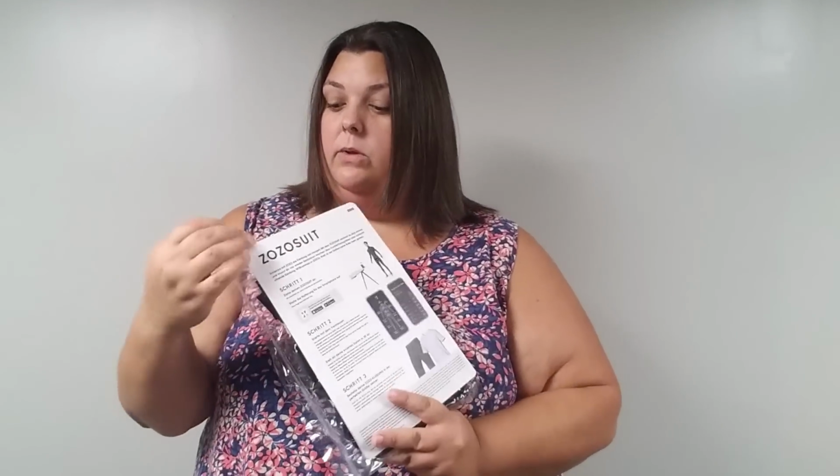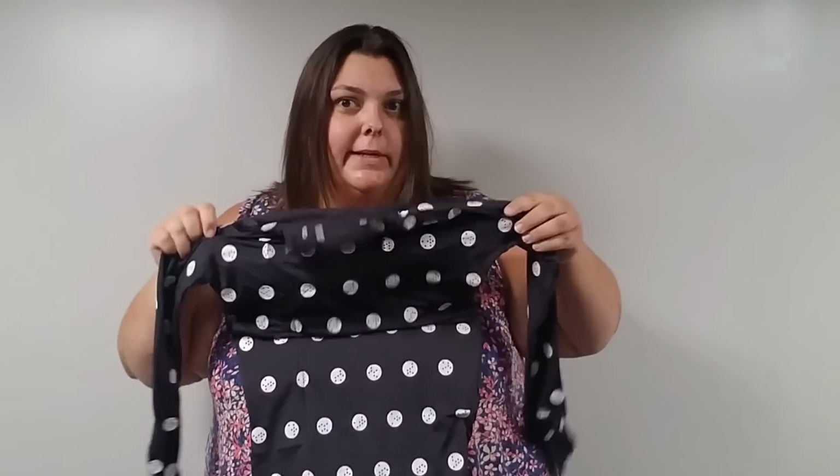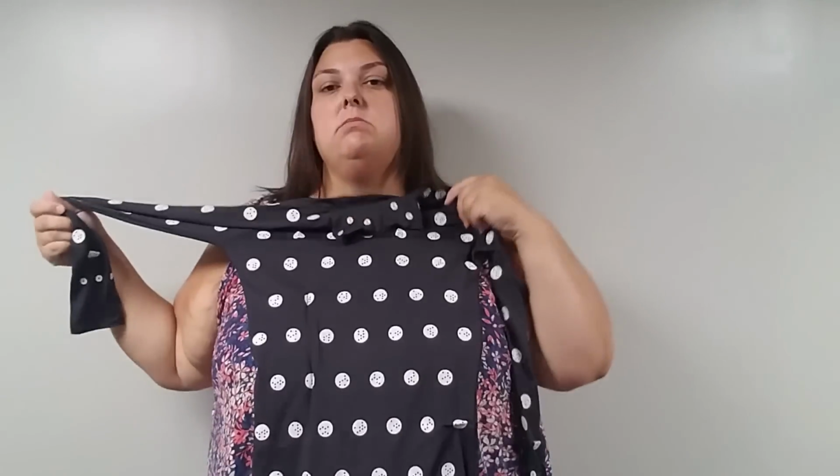We have a handy instruction manual, and we have the Zozosuit. Okay, so it's the suit and a phone stand. It has a bunch of warnings on it, by the way. This bag is not a toy. Okay, so here is the phone stand. I'll figure out how to use that in a moment. And let's look at the suit. Oh, it's 2 pieces. So we have a shirt that has a fat chance in hell of going around me, but we're gonna try it anyway. Has a nice high neck, long arms, it's pretty decently tall. And then we have a pair of pants.